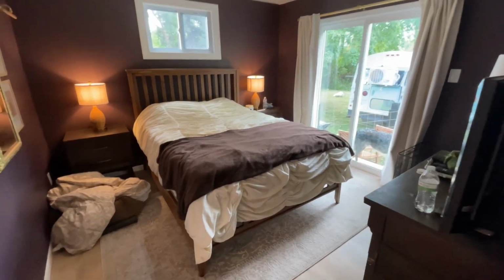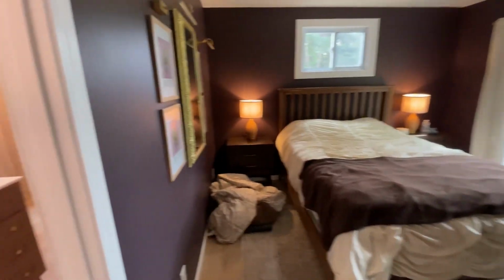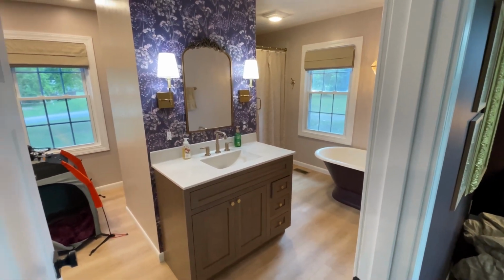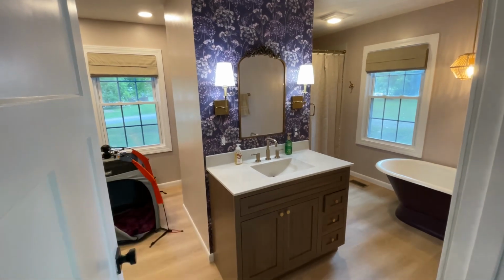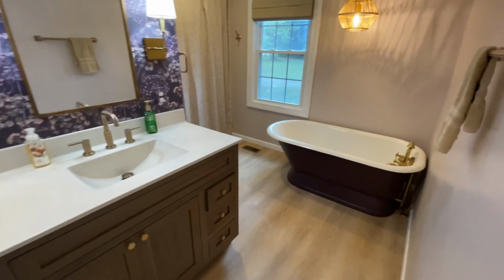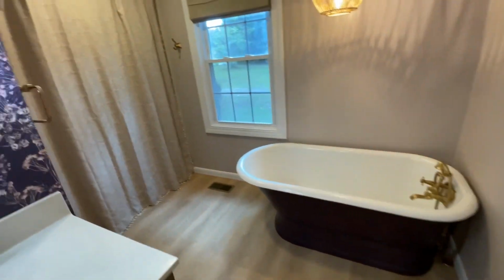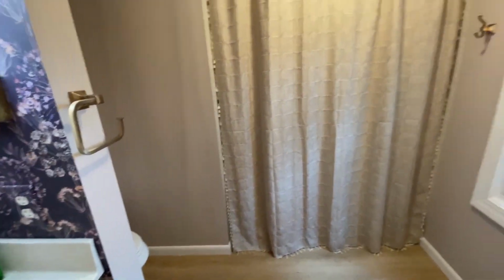You can see one of her dogs standing there at the door. And there again, she's got some more decorating to do, and then this is the master bath. Stackable washer and dryer around the corner there. Obviously a vanity. She wanted a clawfoot tub, so we've got that all installed and up and running, and then the shower and toilet around the corner there.